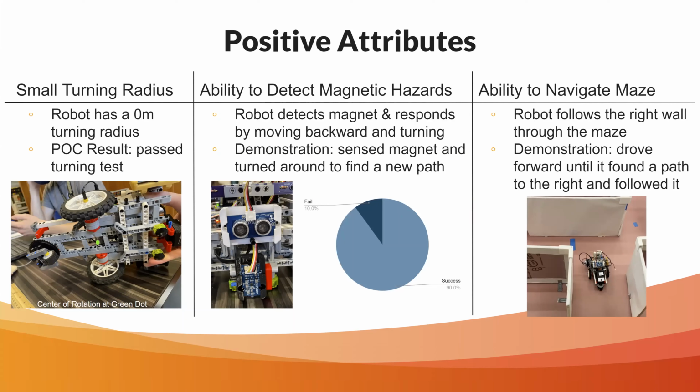And then for the ability to navigate the maze, the robot follows the right wall all the way through the maze, guaranteeing that it eventually will reach the end. And during the demonstration, our robot was able to go forward and go around a corner, showing that it can follow the right wall through the whole maze.